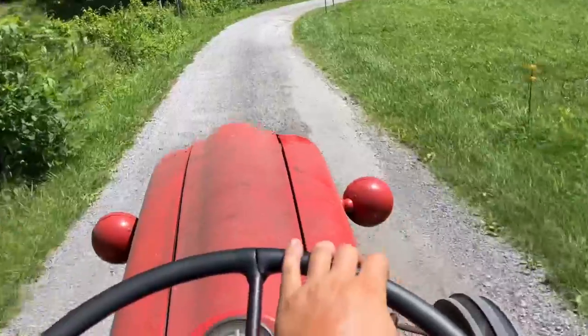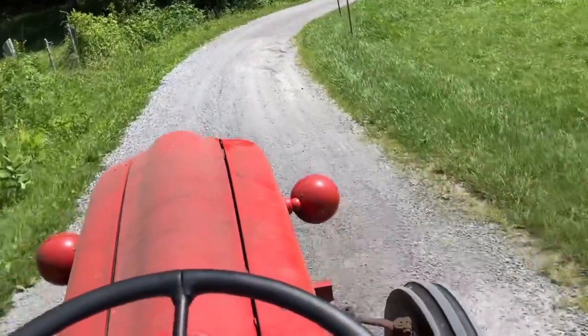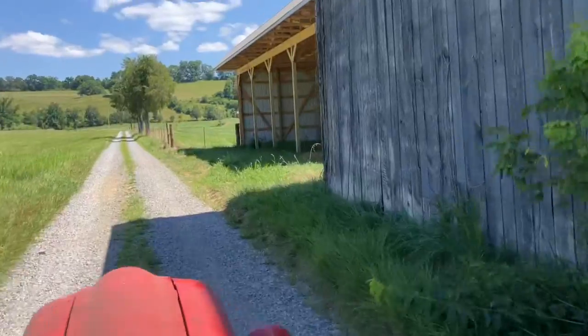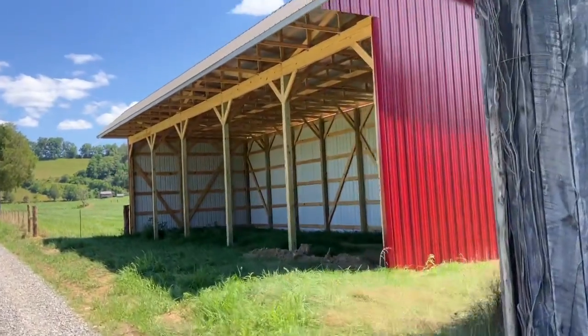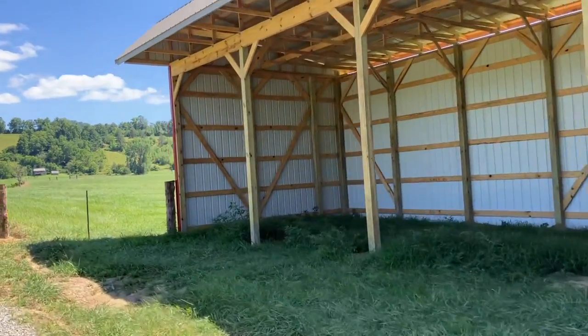Thought I'd take a little Ford down here to get the wagon with you all. Something a little different. I'm gonna brag on their new shed a little. It's pretty sweet. Mike's building one of my own one day.